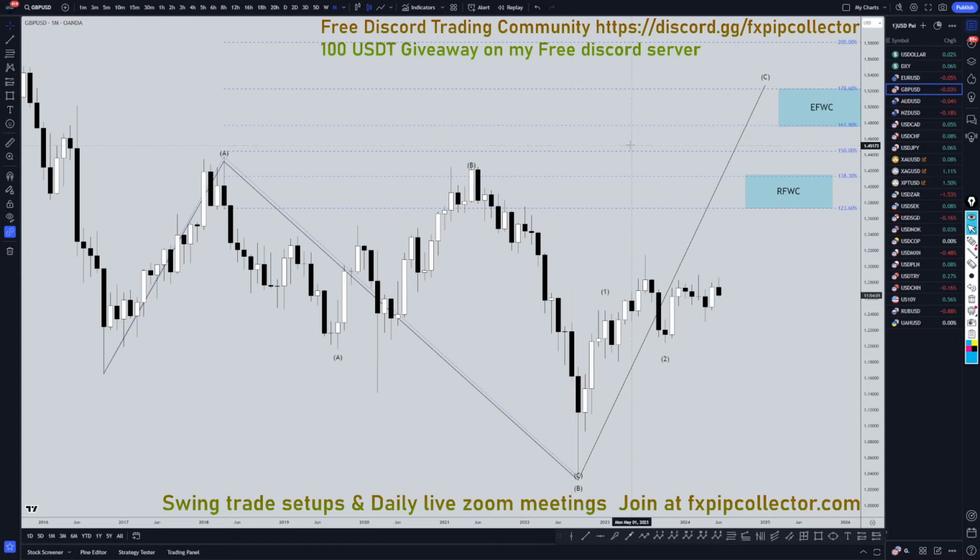Today is Friday, June 28th, and I'm going to be analyzing the pound US dollar, starting on the monthly, working my way down to the 1 hour time frame for the full top down analysis. So on the pound dollar, I'm definitely still very bullish on these higher time frames. I still think it's either going to go up and make a running flat wave C, or possibly even go up and make an expanding flat wave C. Either way, I'm definitely still bullish on the monthly and the weekly time frame.